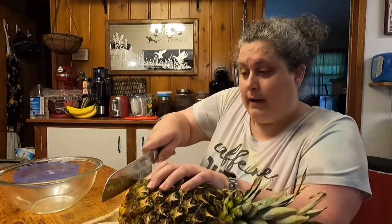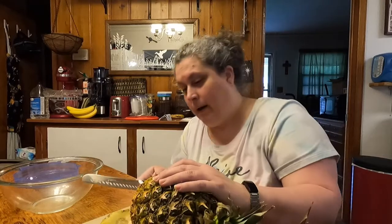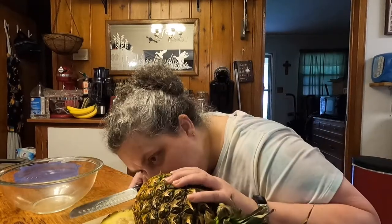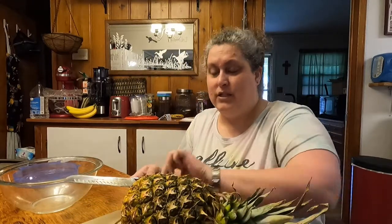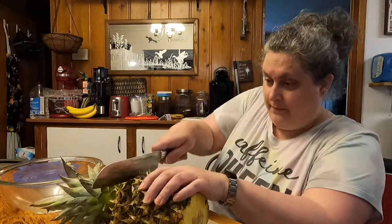Now, the reason why I don't like cutting these is because they're hard. But I have my good knife, and I have my brain. Oh, are you even good? It smells good, but maybe that's just still part of the, I don't know, the other part. We'll see.